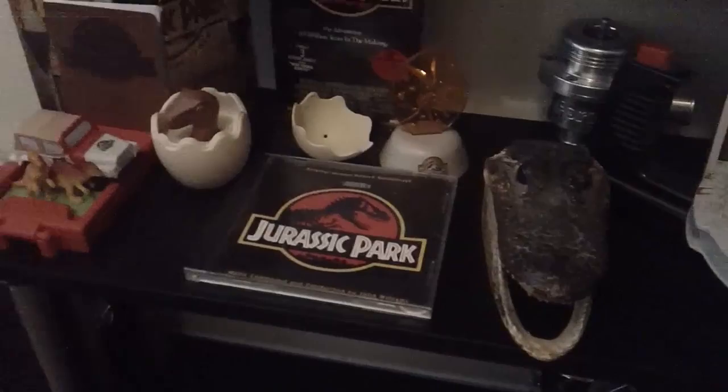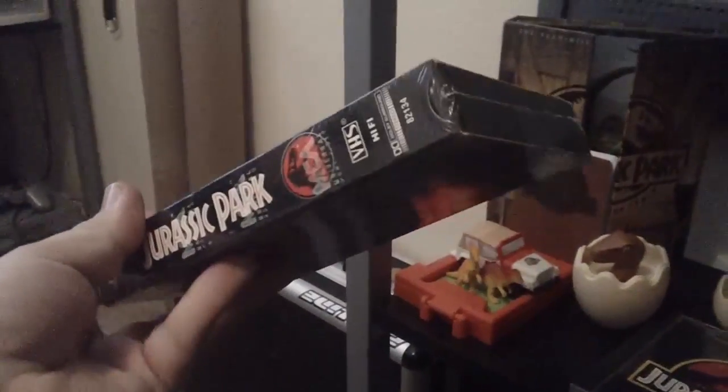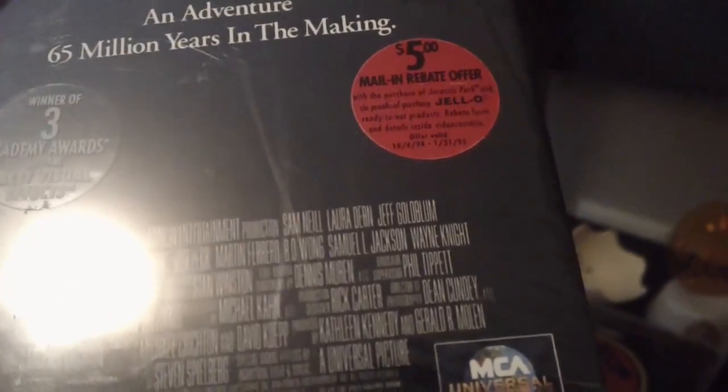To the left of that I've got an alligator head, some Jurassic Park stuff. This is actually really cool. This is a VCR original in the wrapper, never been opened, never been played, never been used. I'll probably keep it that way. Really like this movie a lot. And it even has the little mail-in coupon, if it can focus in on that. Let's see. Mail-in coupon for Jell-O. And some little toys down there.